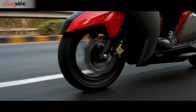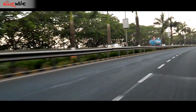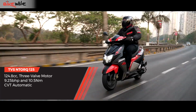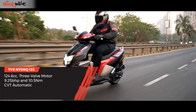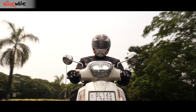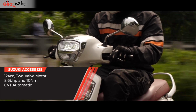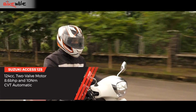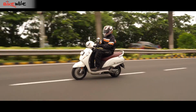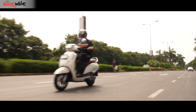Being a sports scooter, the TVS Ntorq 125 aims to deliver on performance. Its 124.8cc 3-valve motor churns out 9.25 bhp and 10.5 Nm. On the other hand, the Access 125 is capable of producing 8.6 bhp and 10 Nm with its 124cc 2-valve motor. That said, the Access 125 isn't lacking in performance and feels almost as lively as the Ntorq 125.